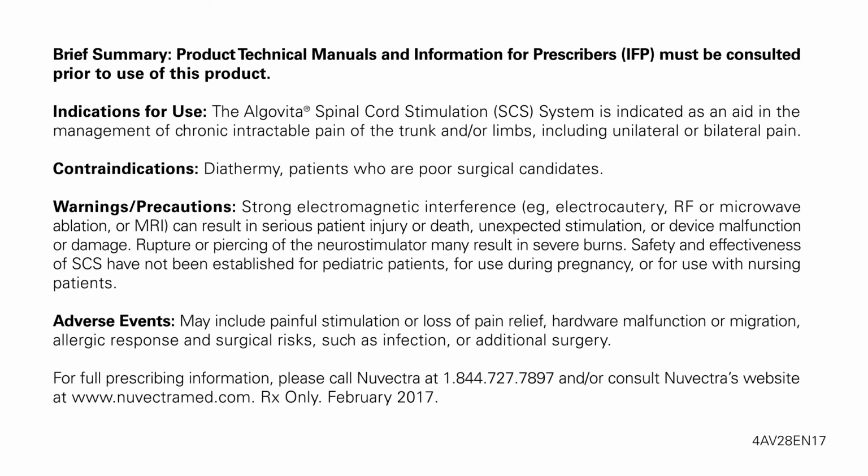Rupture or piercing of the neurostimulator may result in severe burns. Safety and effectiveness of SCS have not been established for pediatric patients, for use during pregnancy, or for use with nursing patients. Adverse events may include painful stimulation or loss of pain relief, hardware malfunction or migration, allergic response, and surgical risks, such as infection or additional surgery. For full prescribing information, please call Nuvectra at 1-844-727-7897 and/or consult Nuvectra's website at www.nuvectramed.com. Prescription only, February 2017.